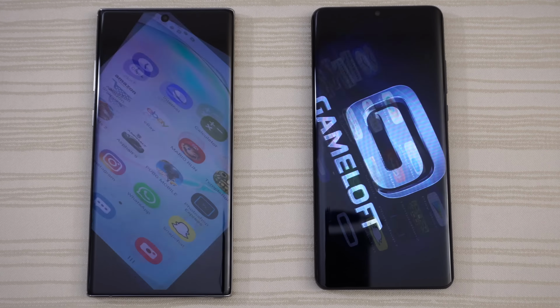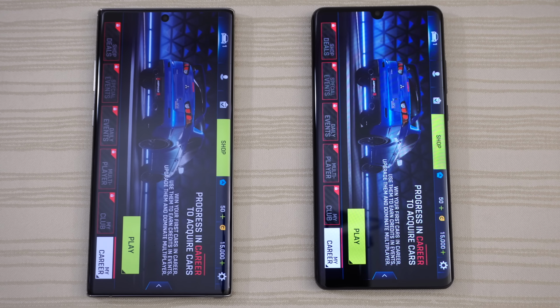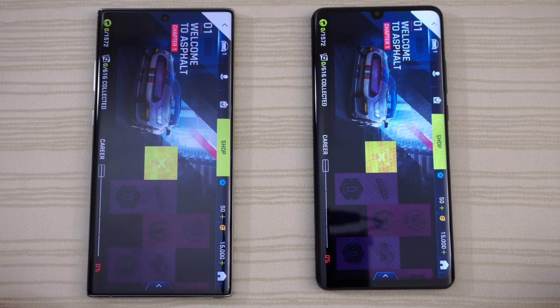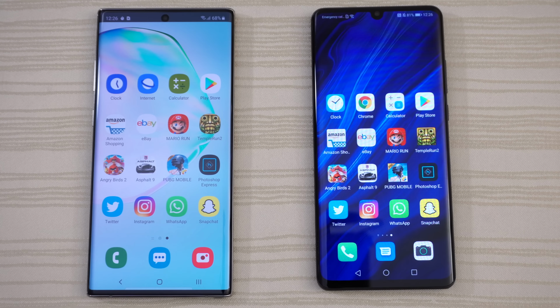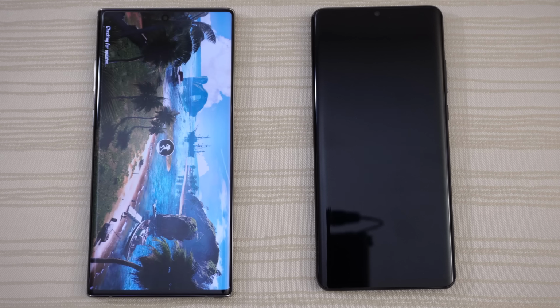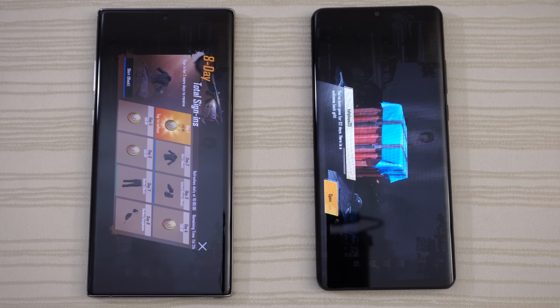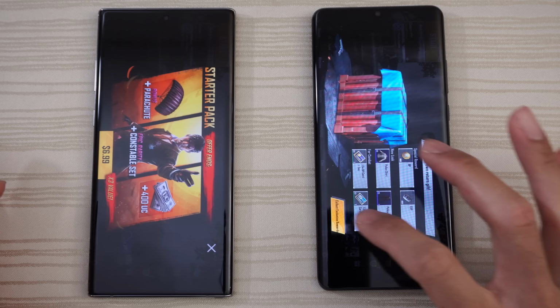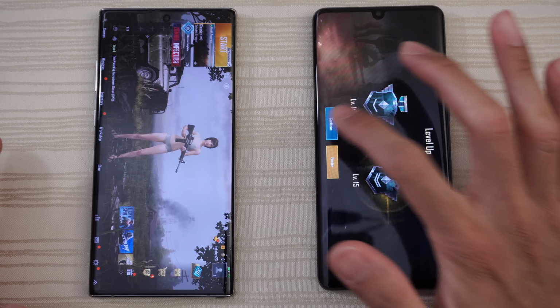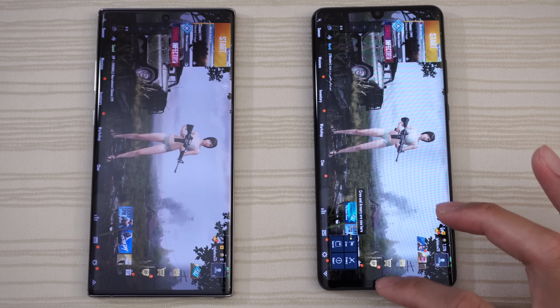Asphalt 9. Note 10 Plus out in front, I think. Oh, and give the win to the Galaxy on this. PUBG Mobile. Oh, so close. Loading on both. Oh, and give the narrow victory to the P30 Pro. We'll go ahead and go through these. Annoying pop-ups, continue. Get a little bit faster on the Note 10 to get in the game, but this one just has all this extra stuff.